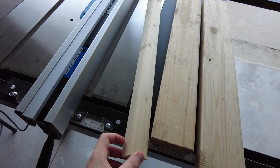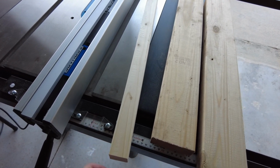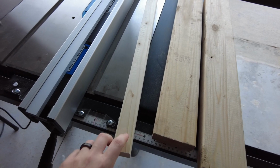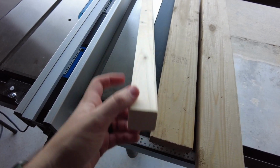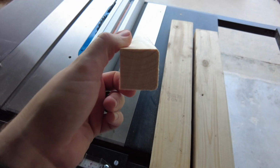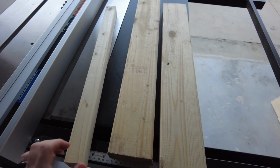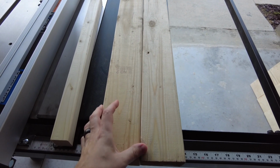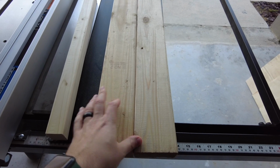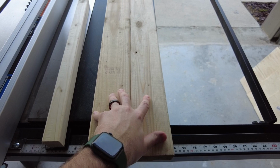I'm going to rip this down to 1 by 1, and then I'm just going to use some sandpaper to round over the edges. I could probably just use my router to round this over, but I want it a little narrower. This is still 1.5 by 1.5, so still a little too big. And then for the A-frame sides, I have two 2x4s here. They're going to get cut down to about 23 inches long, and then I'm going to rip these down, so those will make the two legs.